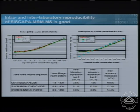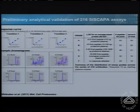There's a paper that's working its way through the review process from my lab and Mandy Palovich's lab, who is my partner in all of these SysCAPA-related activities, and a group at the University of Victoria, looking at the reproducibility of these assays. We are well into the process of creating and qualifying, and this number is no longer correct, it's up to 250 SysCAPA assays. This is against roughly 110 different proteins, so multiple SysCAPA assays per protein target.